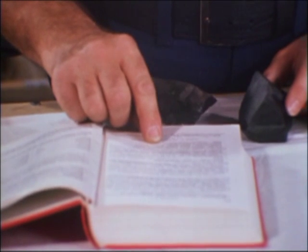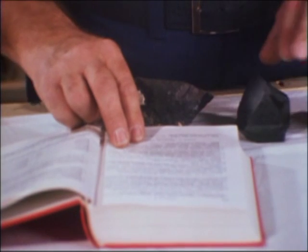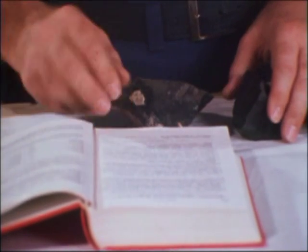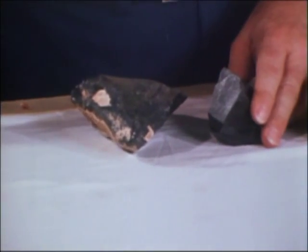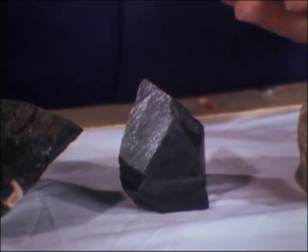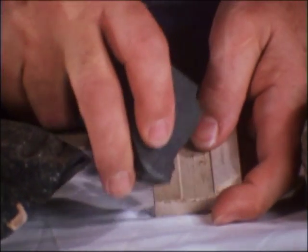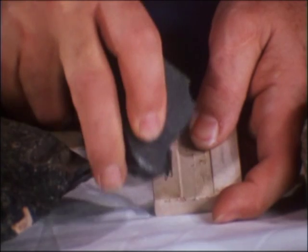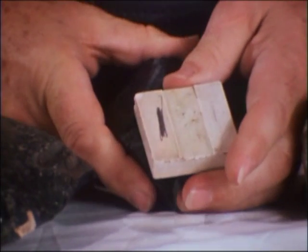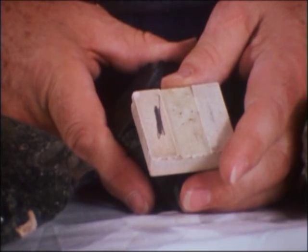The textbook indicates in the tables that a material with a specific gravity of 4 or 5, that is heavier than normal rocks, black with a submetallic luster, might be magnetite. It also indicates that magnetite gives a black streak, which is the true color of a mineral. So we'll take this unglazed porcelain and scratch it with this thing to see if it gives a black streak, and sure enough it does.